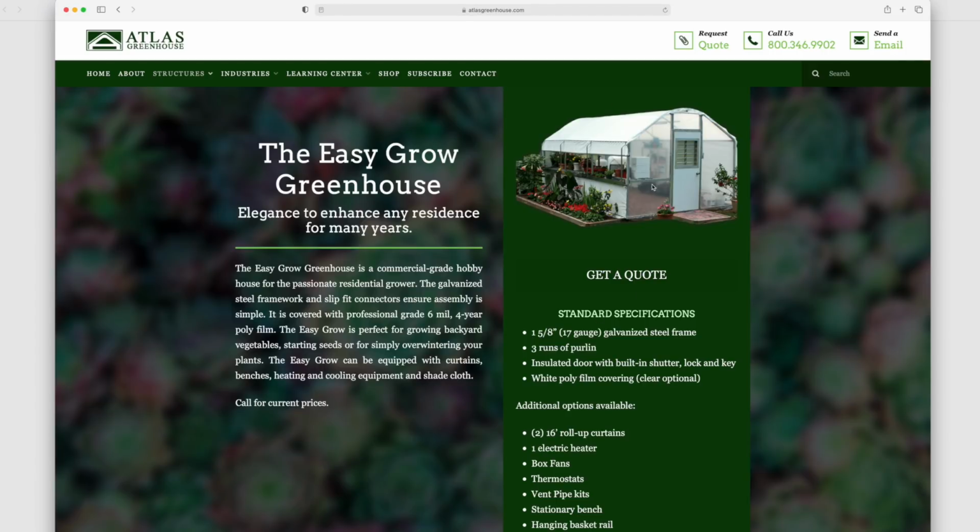And so it looks something like this. Now mine won't have this little raised bed out in front of it, maybe not even that little brick patio there. But the general structure of it will look like this. And if you've seen some of my previous greenhouse videos, this should look very familiar to you.